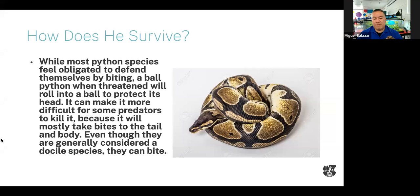So how does he survive? Yeah, that's a good question. What makes these guys popular is that they're not prone to biting. They can bite. I have seen a few that do try to, but their main defense is, it's in their name. They ball up, so they tuck their head in and they roll up into a ball. And actually, the ones that are super scared, the ball is so tight that you could literally roll them as if they were in that tight ball.